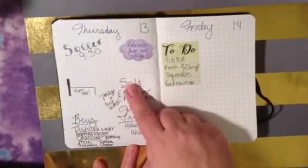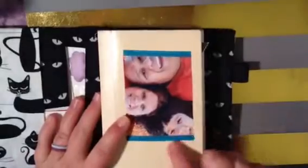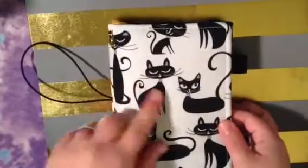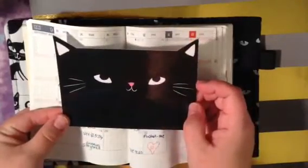Oh, you know why? Because this day, my Hobonichi came. So let's move over to there. So here's the A6 Hobonichi. I just have a picture of my family on the front. And so this notebook cover has kitty cats on it. So I'm using this as a page marker. This is a laminated note card that I got from a pen pal.